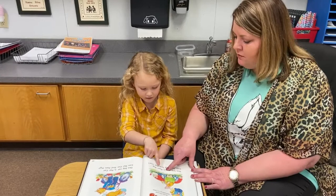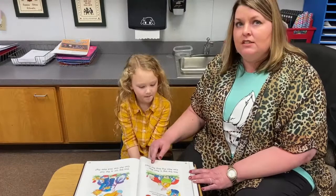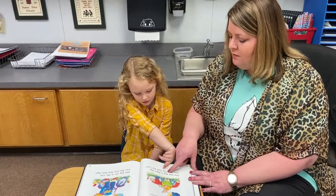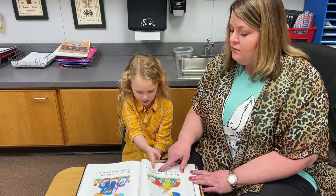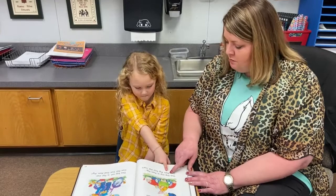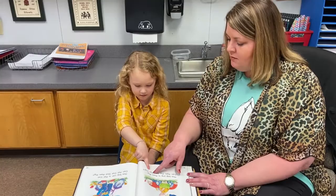Good. Okay. We're going to do the same thing on the next sentence. Okay. And cat. Good. Let's read it again. Can Pam Pig find Pat Cat? Okay, we're looking for fluency because then that leads to comprehension and understanding what we're reading.